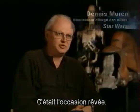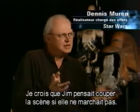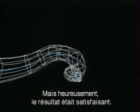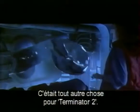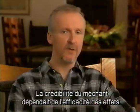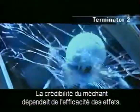It was a perfect opportunity, and Jim, I think, had it in the back of his mind that if it didn't work, he could cut the sequence out of the film. But fortunately, we managed to pull it off. It was a whole other order of magnitude when we did T2, where the nemesis of the film is entirely predicated on these effects working.